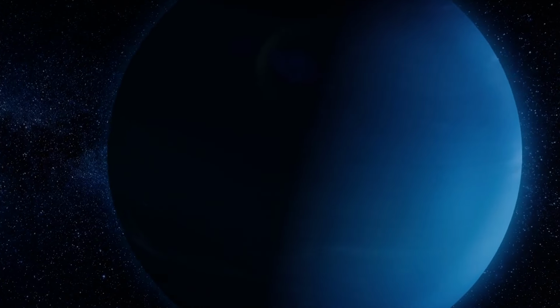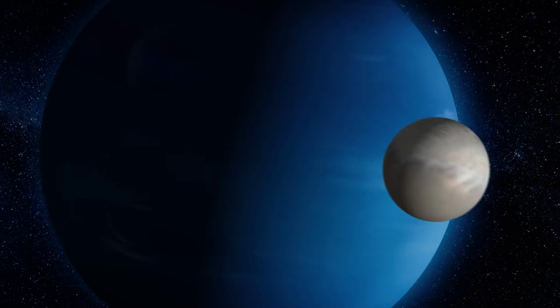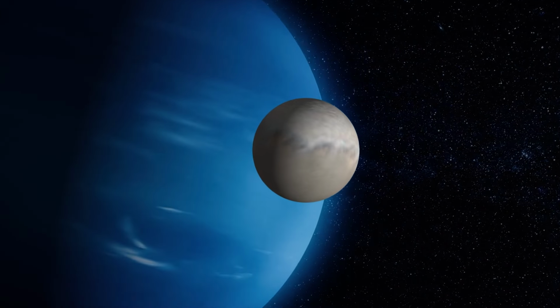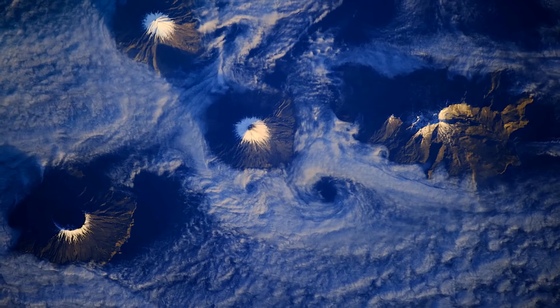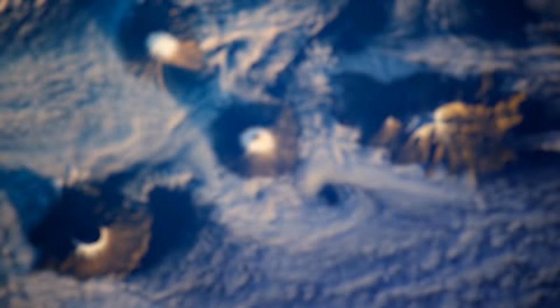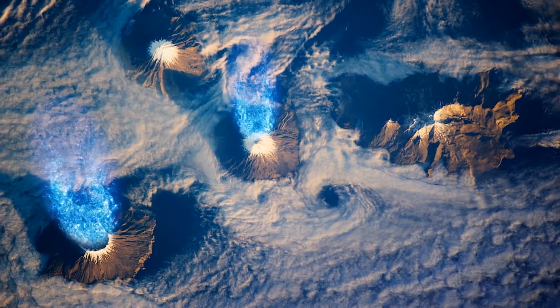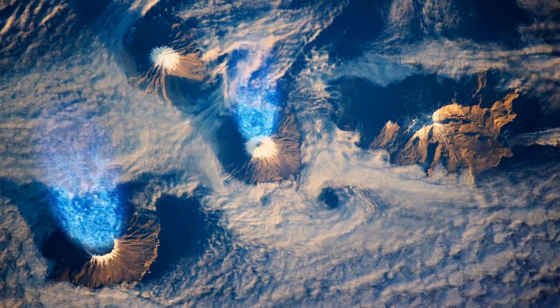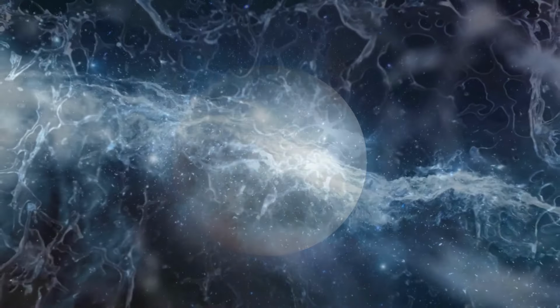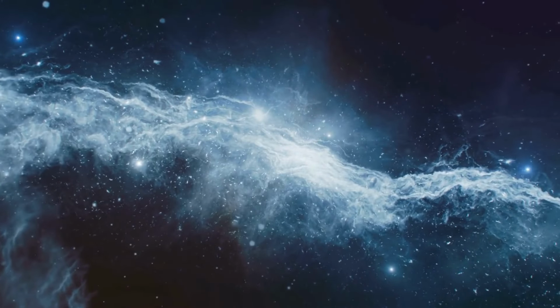Neptune's moons got it from their parent with the weird weather. For example, its largest moon, Triton, has a touch of cryovolcanism. Instead of spewing molten rock like Earth's volcanoes, Triton's cryovolcanoes erupt with a mix of water, ammonia, and nitrogen. Picture it as icy geysers shooting material into space. Seems like, in our solar system alone, each planet has its own quirks and interesting qualities. Let's hope that we discover some more interesting things in outer space in the future.